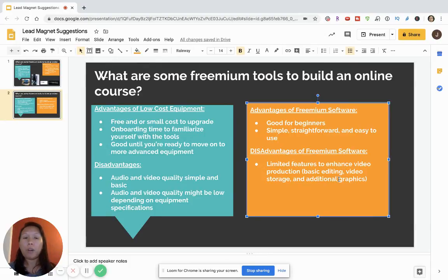Now, the freemium software may allow you to do a little bit more, but remember, you have to think about the cost and features. You pay for what you get, and so free is really bare bones. As you grow in your business, you want to think about gradually upgrading from freemium to premium software and or hiring and or outsourcing these video production and audio production enhancements for your online business.